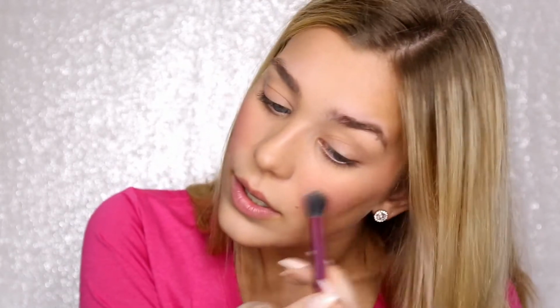And I just think this shimmer adds such a pretty touch to any look, and it makes your makeup look effortless while you have minimal makeup on. And then I also apply it on the bridge of my nose because I don't know, I just like it on the bridge of my nose and my Cupid's bow.